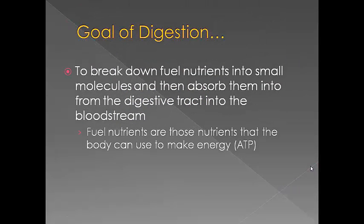So first of all, just the basic goal of digestion. We want to break down nutrients into small enough molecules that they can get from your small intestine into your bloodstream. Food doesn't do you any good if it is not absorbed. In order to be absorbed, which means going into the bloodstream, it has to be broken down into small enough parts.